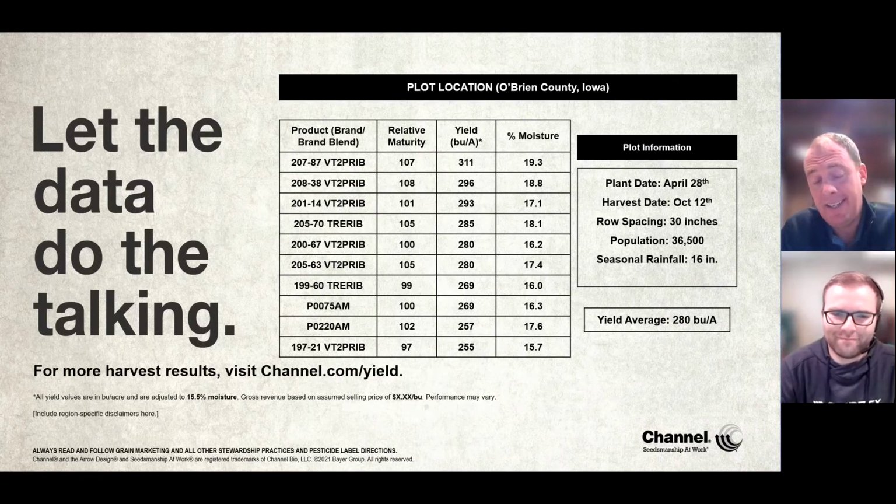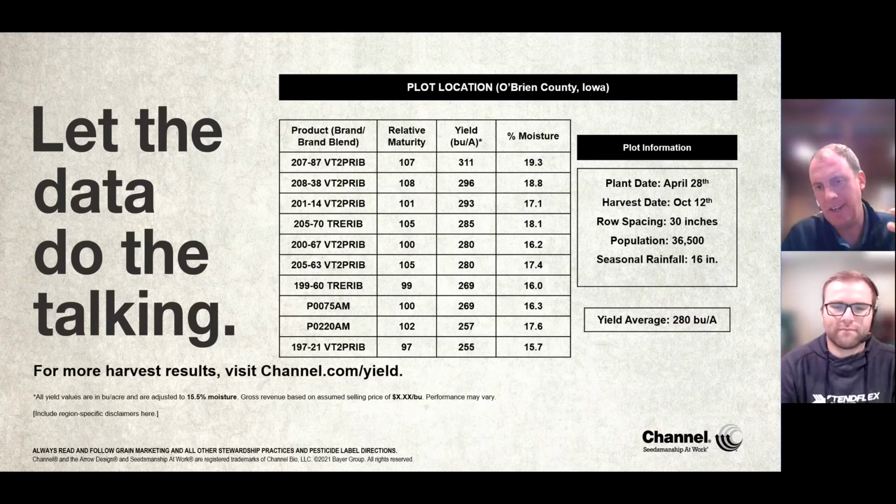Another product I'd like to highlight is a new product, 101-day, 201.14. So to see that one hit up there in that 293 range, because one thing I've loved is how that thing has looked all year. Came out of the ground great. Has shown great season-long agronomics. It's got a real upright leaf type, kind of a unique plant type. But it put these blocky ears on with just a little bit of a nose on every single ear.